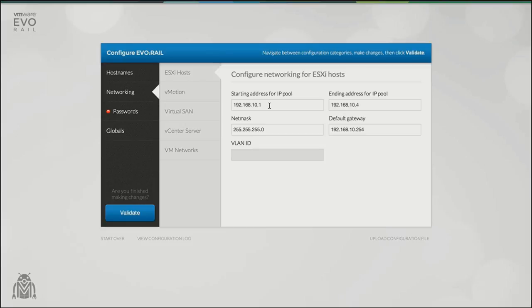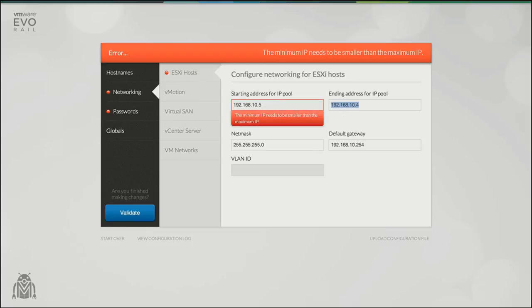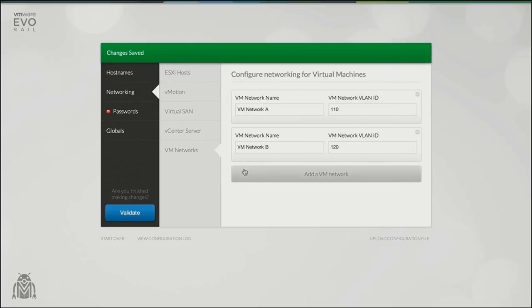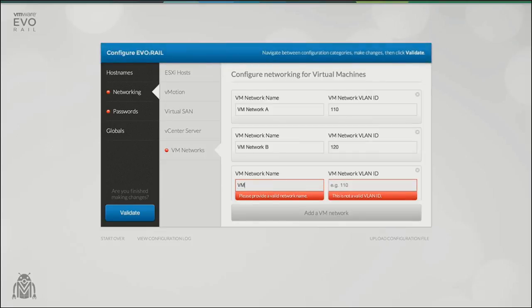You'll notice as well there's no save buttons anywhere. This is because everything you do is saved and validated in real time. So as you're moving through the UI, it validates your settings, and obviously here we've got a problem. It shows you what the problem is in the categories and highlights each of the fields. So it tells you where to go to fix it and how to fix it. We've tried to make it simple to not break. VM networks, you can have as many as you like, and all you have to do is configure a name and a VLAN ID.